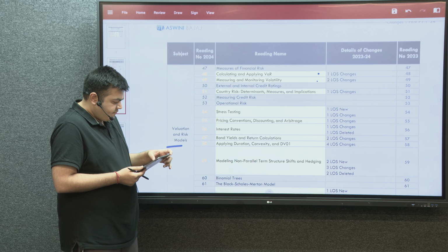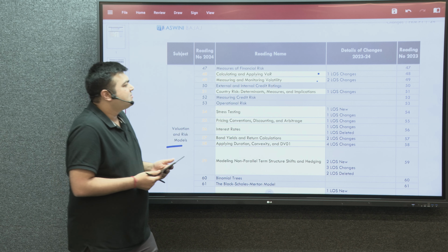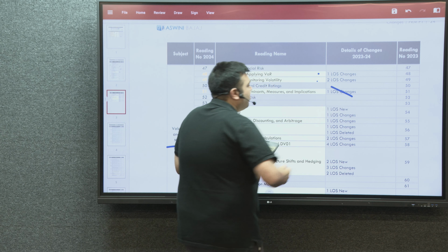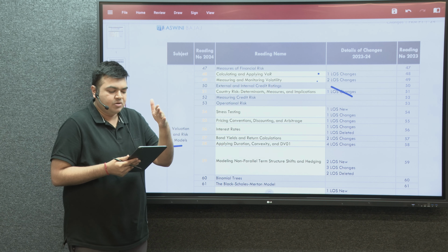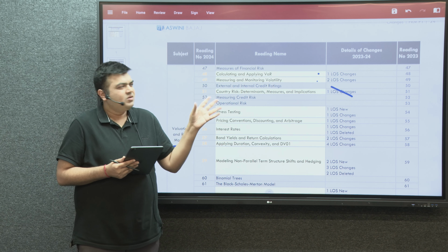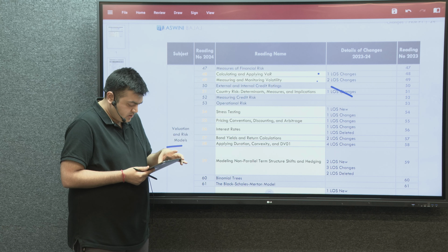Then we have, which chapters here? Country risk. Country risk has got again a tiny change. Actually, it's reworded. It is not even a change. Earlier it was economic life cycle growth, and now it is economic growth rate. So very, very minor change. I doubt if there's going to be any change in this chapter either.